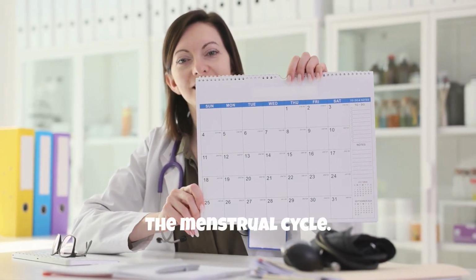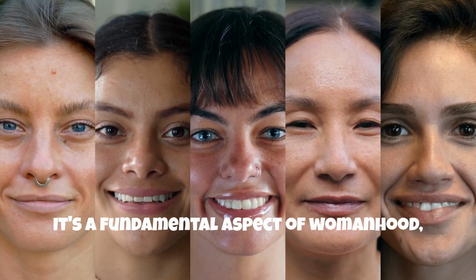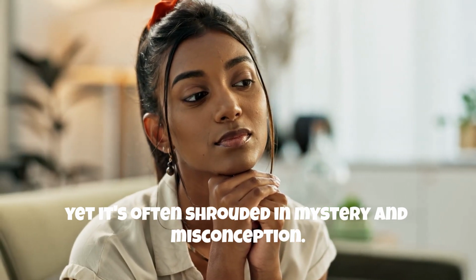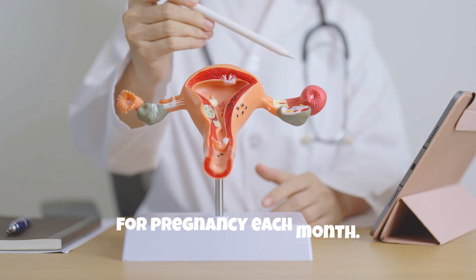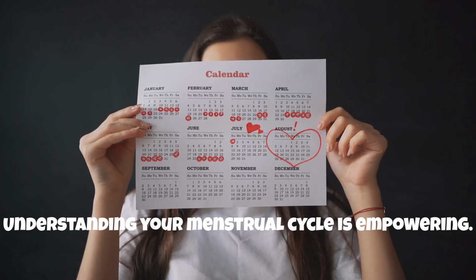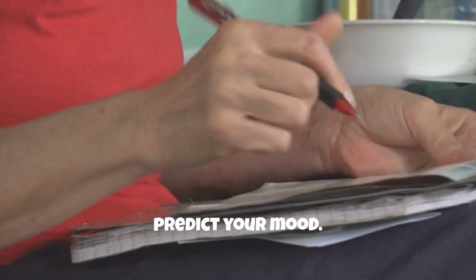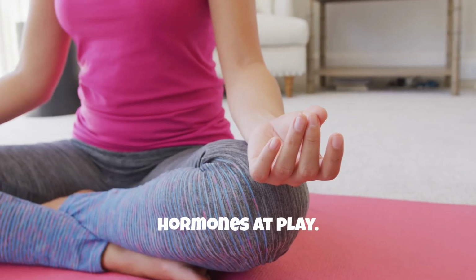The menstrual cycle. It's a fundamental aspect of womanhood, yet it's often shrouded in mystery and misconception. This natural process prepares the body for pregnancy each month. Understanding your menstrual cycle is empowering. It helps you manage your health and predict your mood, and appreciate the complex symphony of hormones at play.